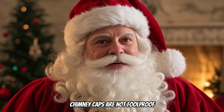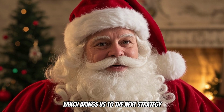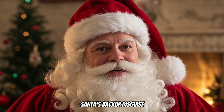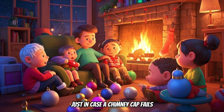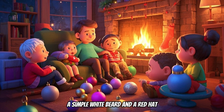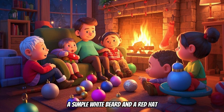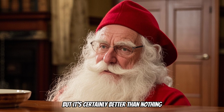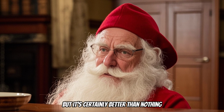However, chimney caps are not foolproof, which brings us to the next strategy: Santa's backup disguise. Just in case a chimney cap fails, Santa has a backup disguise: a simple white beard and a red hat. This disguise may not be as effective as his cloaking device, but it's certainly better than nothing.